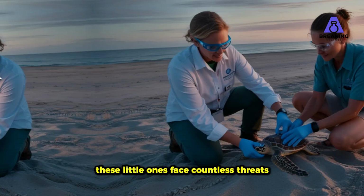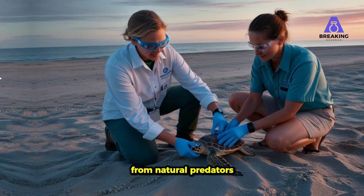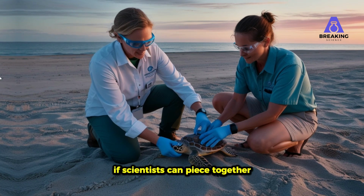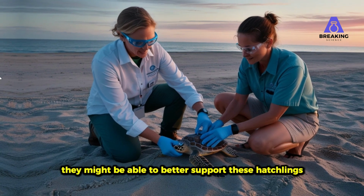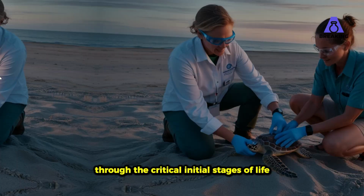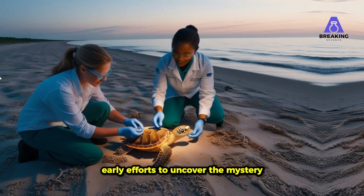These little ones face countless threats, from natural predators to the impacts of climate change. If scientists can piece together what happens during these early days, they might be able to better support these hatchlings through the critical initial stages of life. Early efforts to uncover the mystery.